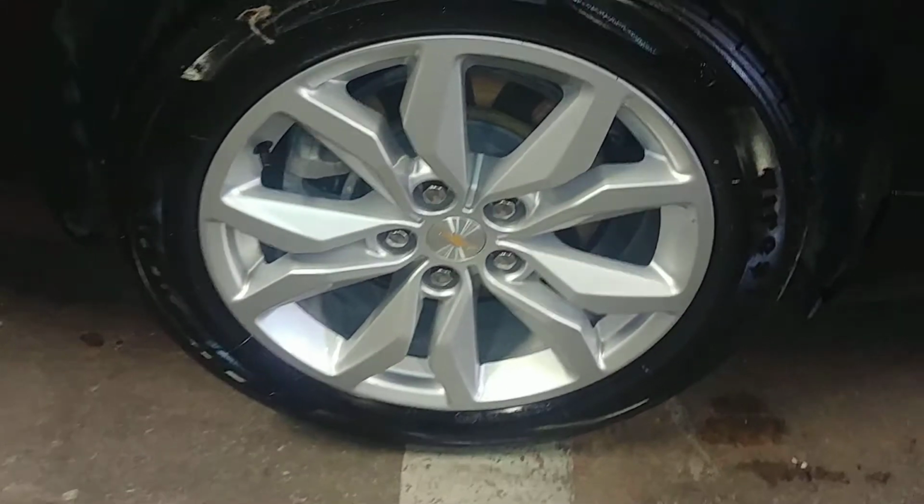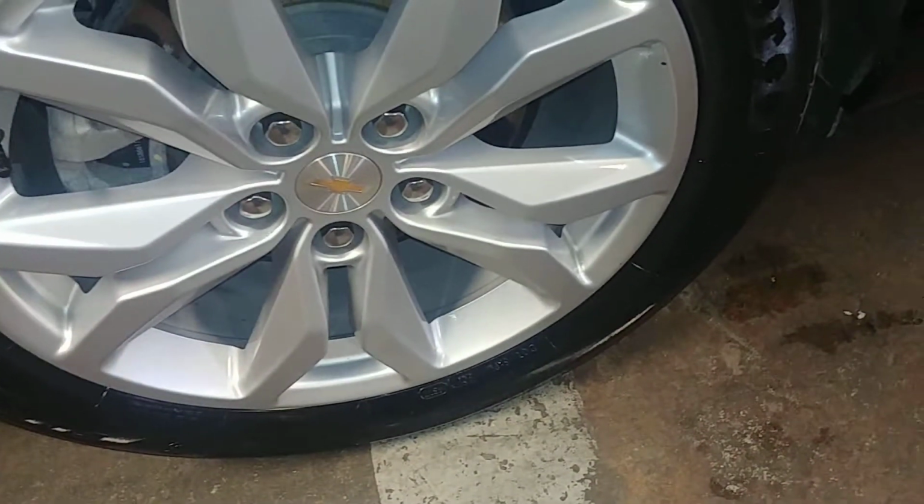Deck lid looks good. This quarter looks good. Here's your rear passenger side rim. Very nice. I don't see curbing. Your tire tread, over 930 seconds. This door looks pretty good. Some dirt, some smudge there.